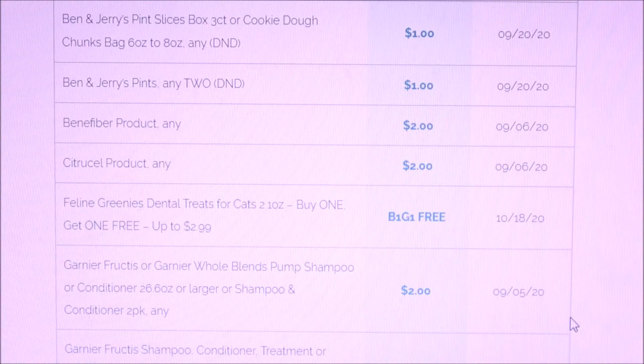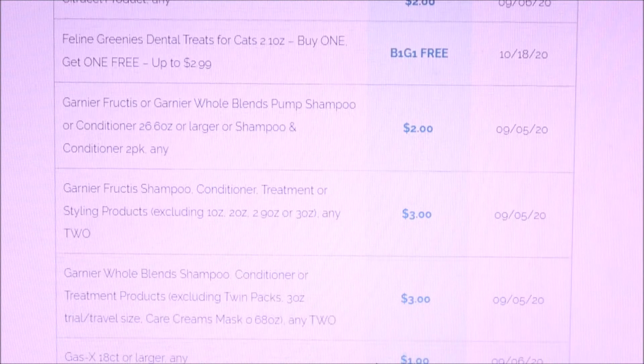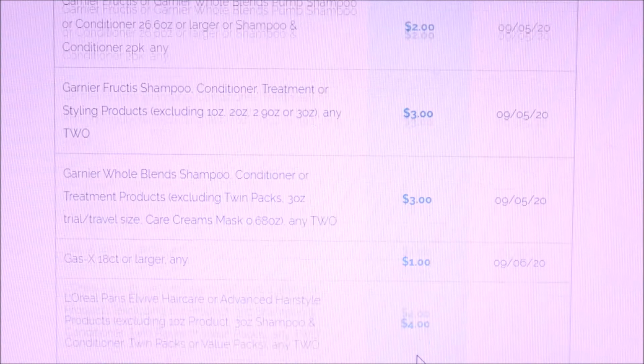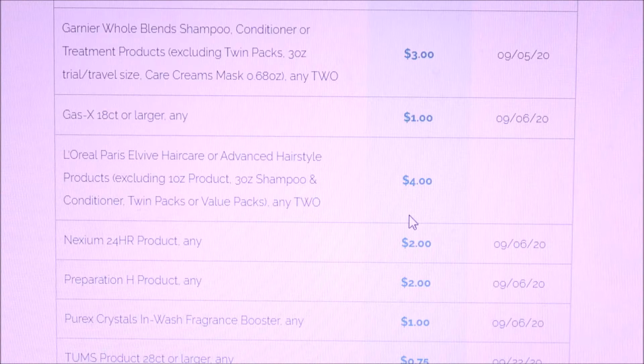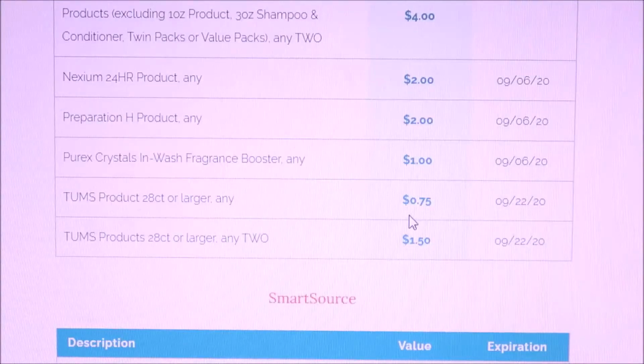Benefiber, Citrucel, Feline Greenies, those are buy one, get one free. Garnier Fructis is $2 off of one. Otherwise they have $3 off of 2. The Whole Blends is $3 off of 2. The Gas-X, and then we're getting L'Oreal Elvive, so we're getting $4 off of 2. Nexium, Preparation H, Purex Crystals, $1, 75 cents, and $1.50 off of 2. So that's what's going to come in our Retail Me Not.